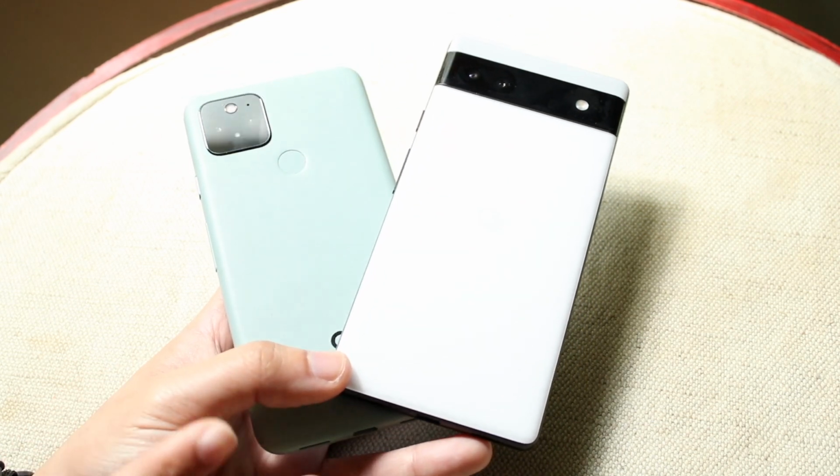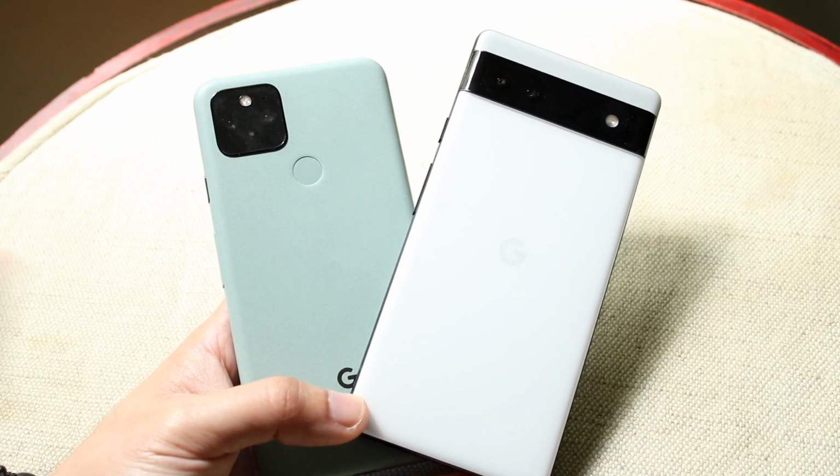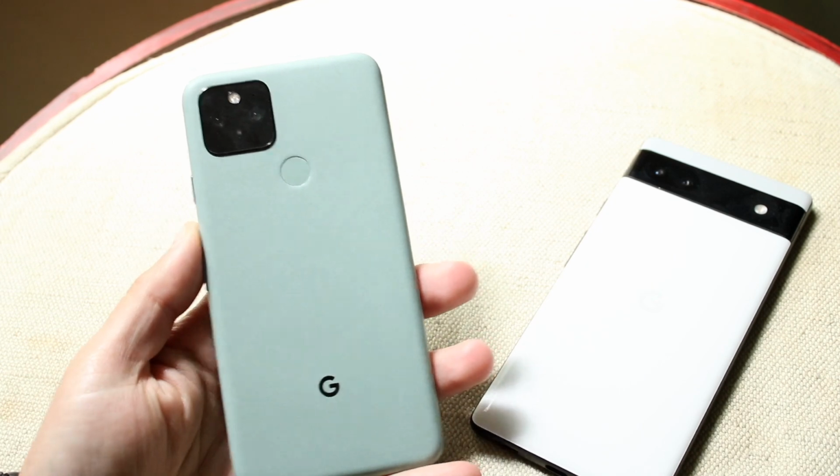I will say both have USB Type-C ports, everything like that. I think body-wise though, the Pixel 6a still wins, but you are getting some cool features on the Pixel 5, like the 90 Hz refresh rate and different things like that.